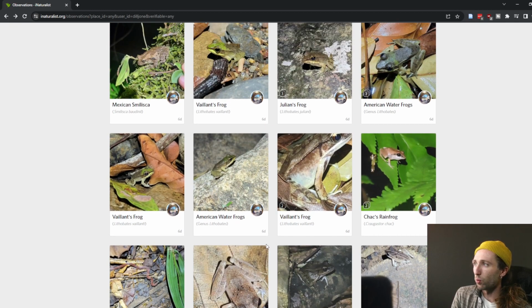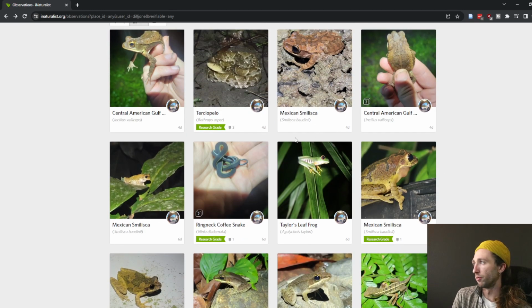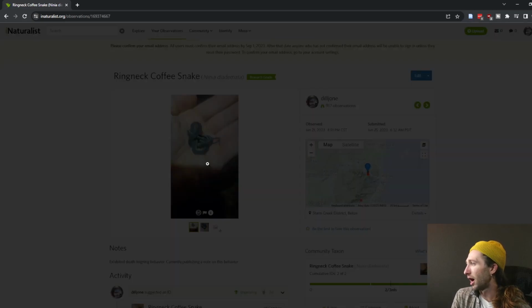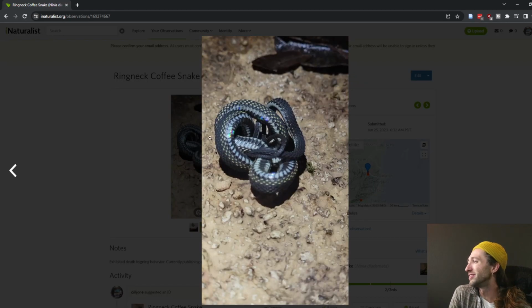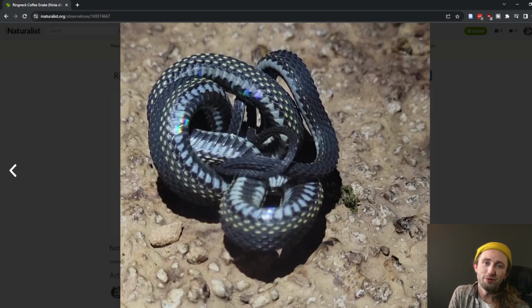Now, we did find just a bunch of different frogs. I could spend forever talking about all the different ones, but I want to talk about this really cool observation. So this was a ringneck coffee snake. I found 2 of them, and we actually haven't noted them this far north in Belize before. We've informally known they're there, but never had really good pictures. And what was so cool is that they exhibited death feigning behavior. They faked their death. So this is a really, really cool observation.